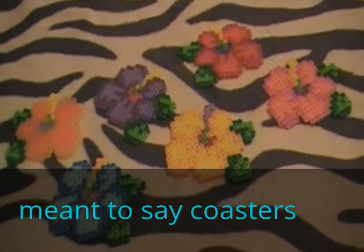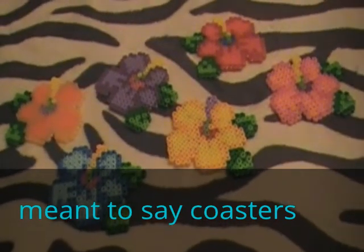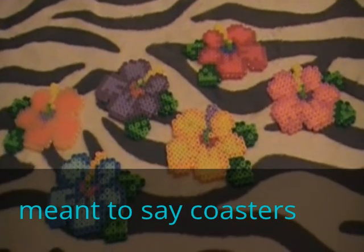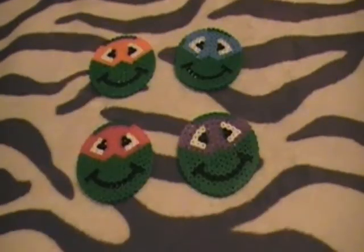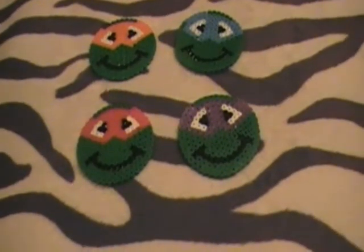Okay, now, I really wish I was in Hawaii right now, but I'm not. But these are Hawaiian flowers. And these also work great as cup holders if you ever have a Hawaiian birthday party or something. I went to one of those. And it was great. These could be little cup holders or party gifts. Now these are my best friends in the whole world, the Teenage Mutant Ninja Turtles.